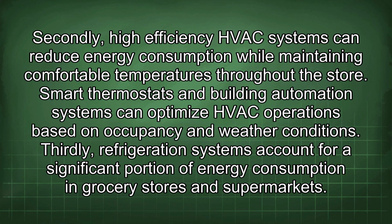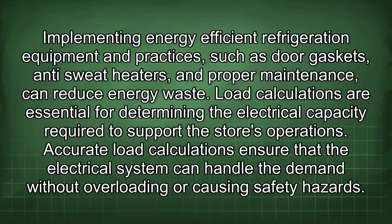Secondly, high-efficiency HVAC systems can reduce energy consumption while maintaining comfortable temperatures throughout the store. Smart thermostats and built-in automation systems can optimize HVAC operations based on occupancy and weather conditions. Thirdly, refrigeration systems account for a significant portion of energy consumption in grocery stores and supermarkets. Implementing energy-efficient refrigeration equipment and practices, such as door gaskets, anti-sweat heaters and proper maintenance can reduce energy waste.